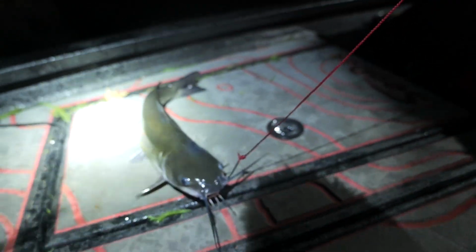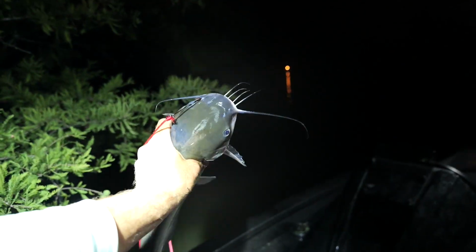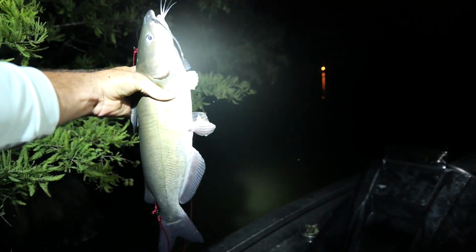We got ourselves a nice little channel cat. He's not the monster flathead that we're after. No, but he's a good eater, dude. It is. That's perfect. And we're getting some fish. I think the fish are really going to turn on a little bit later tonight, so these are actually bonuses. Awesome.